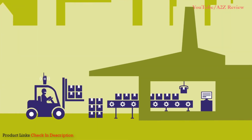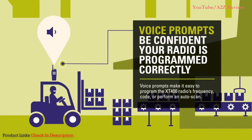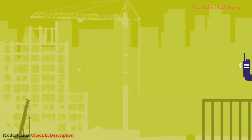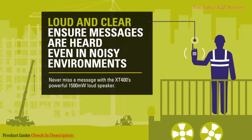With voice prompts, it's easy to program your radio even without a display. Just follow the voice prompts on the radio to change the frequency, code, or auto-scan. Be confident your radio is programmed correctly and ready to go. Never miss a message. The loud and clear 1500 milliwatt speaker ensures messages can be heard even in noisy environments.